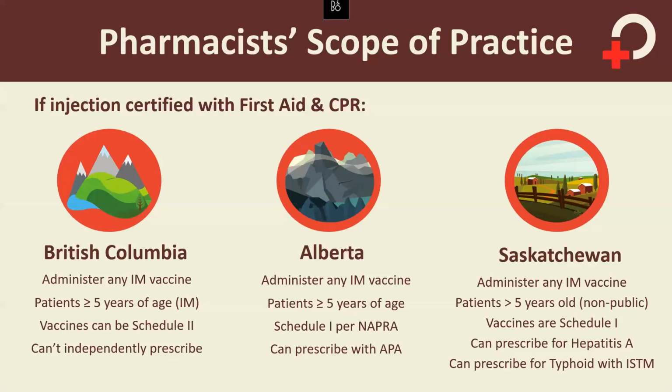In Alberta, pharmacists can administer any intramuscular vaccine to patients who are 5 years and older. They consider travel vaccines Schedule 1 per NAPRA. So this includes hepatitis and typhoid vaccines. Pharmacists who have APA can prescribe, whereas others without would require a prescription either from a pharmacist with APA or another prescriber like a physician or nurse.